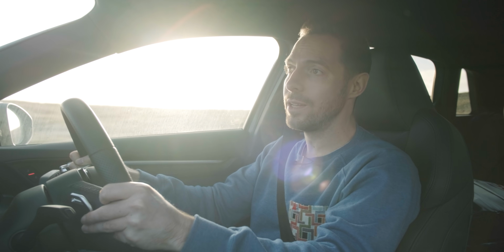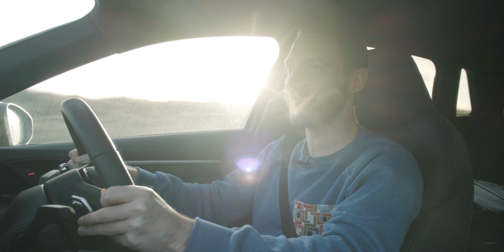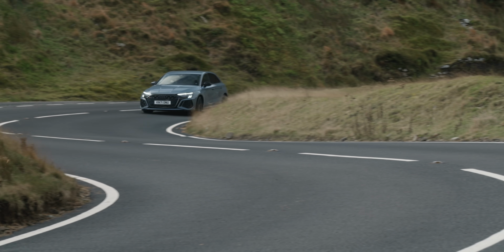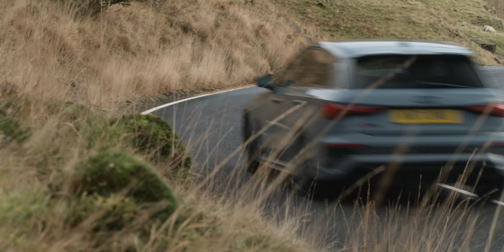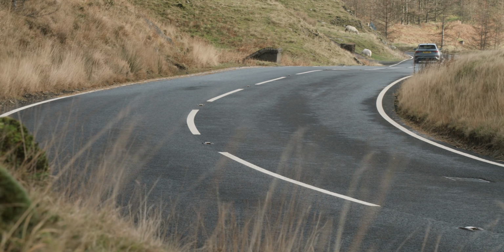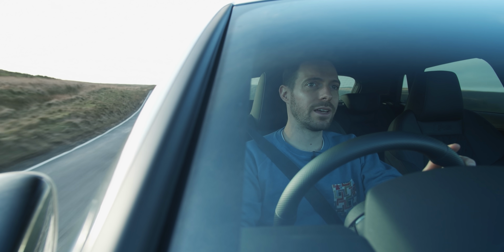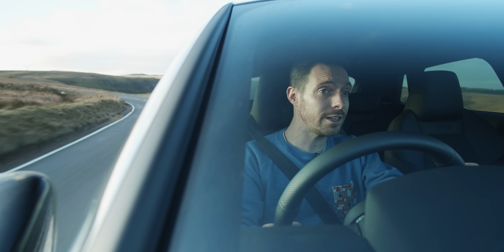This engine needs at least 3,000 RPM before it does anything at all. But after that point, you've just got bundles of torque, such strong mid-range, and then it pulls to the red line as well. It's just a brilliant engine. Good snappy gearbox as well. Masses of performance. Yeah, I'm so pleased that Audi has somehow found a way to keep this engine alive.